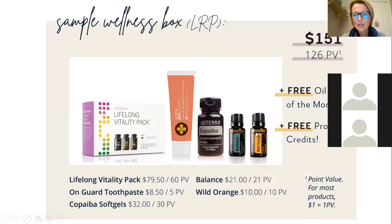So this is a sample wellness box, which you can get on LRP. This is actually, I think, a sample box that's available in the US because it has these copaiba soft gels, which are not available in Europe. But we have similar wellness boxes on the European side. We can order, and here we have the beautiful Lifelong Vitality pack I talked about, beautiful On Guard toothpaste, copaiba soft gels, and then Balance and Wild Orange. It really supports different parts of your body.